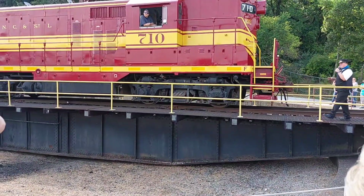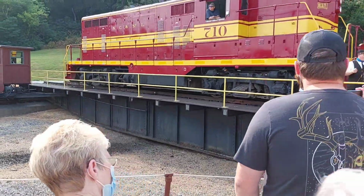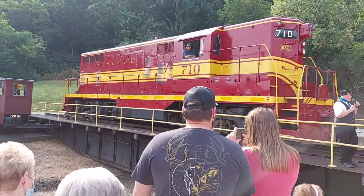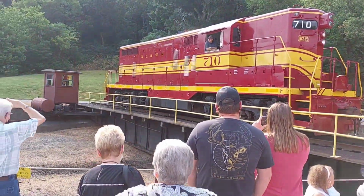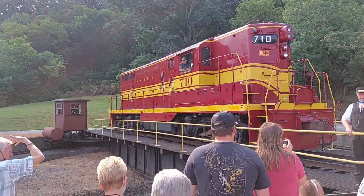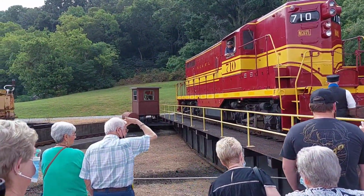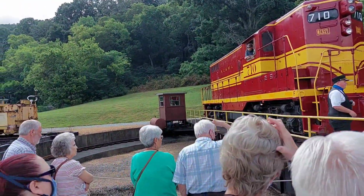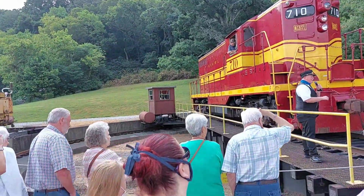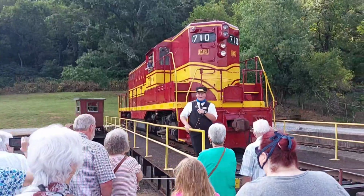Now, while commonly referred to as diesel locomotives, the correct terminology for this is actually diesel electric. Inside this locomotive is a large diesel motor turning a generator. That generator is constantly producing electricity. That electricity is then fed down to the traction motors that sit on each axle of our locomotive. It is these traction motors that are propelling our locomotive and train forward.